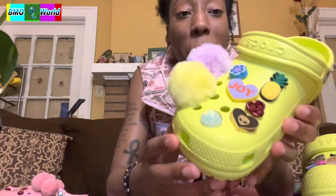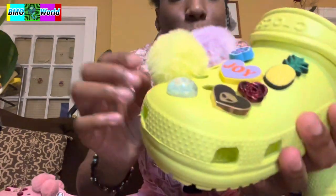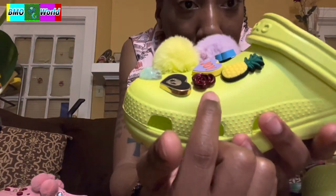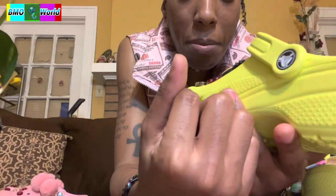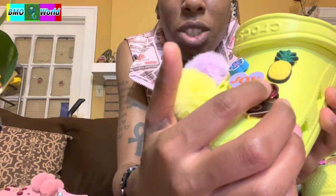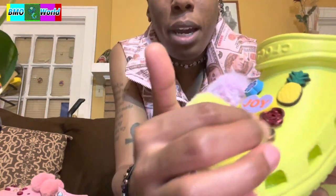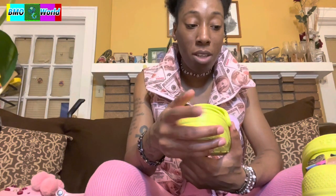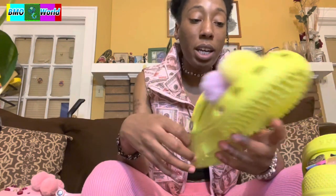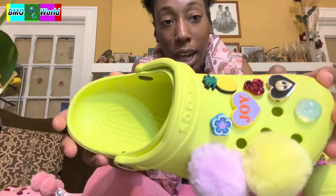We have the pineapple, the flower, the heart that says joy. We have this cute little exquisite Jibbitz right here. It's very beautiful and cute. It's one of those quality Jibbitz charms, and this one as well, the heart with the alien. Those are top-notch Jibbitz charms, a different quality than all the other Jibbitz charms.